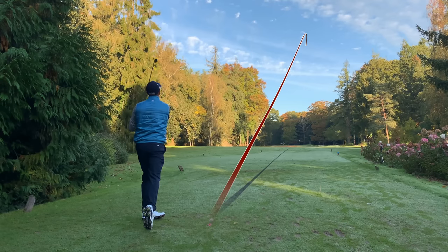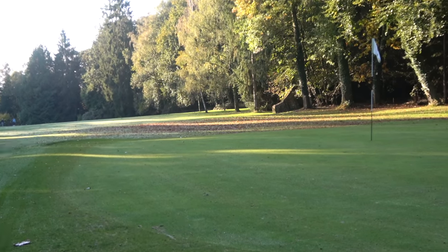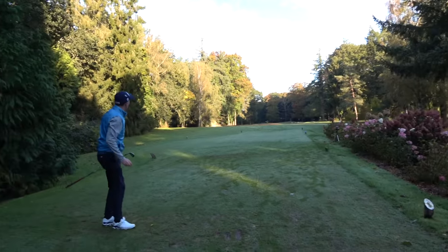That's great. All over it. Short. Way short. Did you catch it? No. That's there. I think it's short of the flag, though. It's short of the flag, yeah. Yeah, I'm not going to get the wall back there.